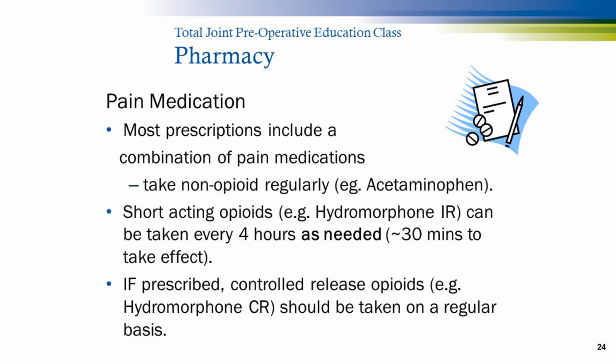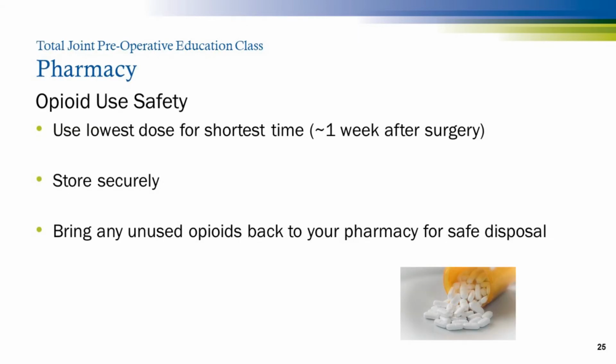Hydromorphone immediate release, or IR for short, should be taken only on an as-needed basis. Hydromorphone immediate release tablets can take up to 30 minutes to work and can last about 4 to 6 hours. Hydromorphone controlled release, or CR for short, is a long-acting hydromorphone that should be taken on a regular basis. This medication takes about an hour to work and can last 8 to 12 hours. You should always start with the lowest dose and adjust up if your pain is not well controlled.